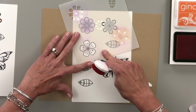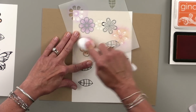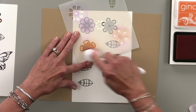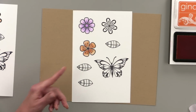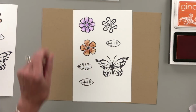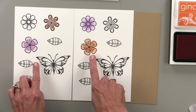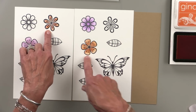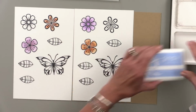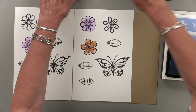All right, hold everything in place. Sweet mango counterclockwise and then clockwise. There we go. See, I love the little white spots. That just happened, but I love that. So now we've got the orchid on both, and we've got the sweet mango on both. So now we need to do the light lilac on both. And that leaves two different designs once again, which is a good thing.